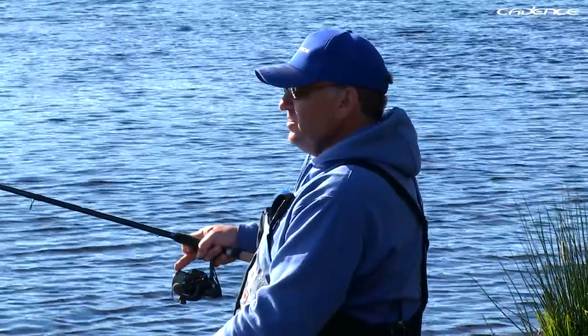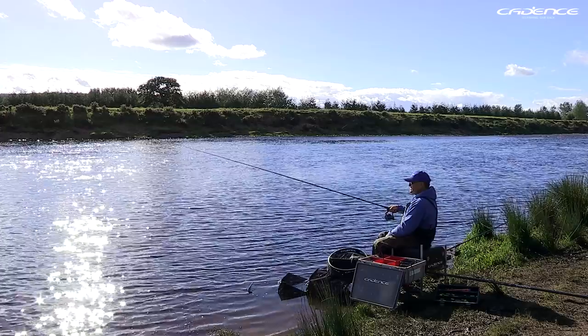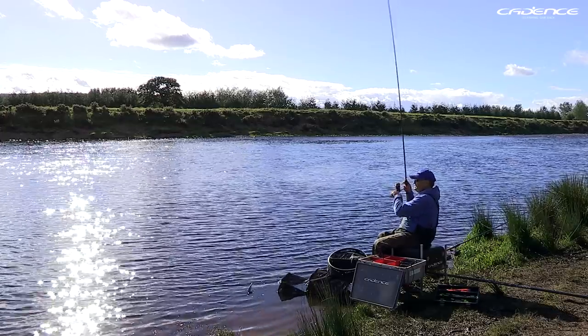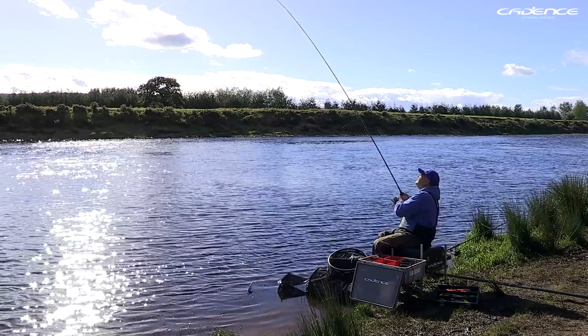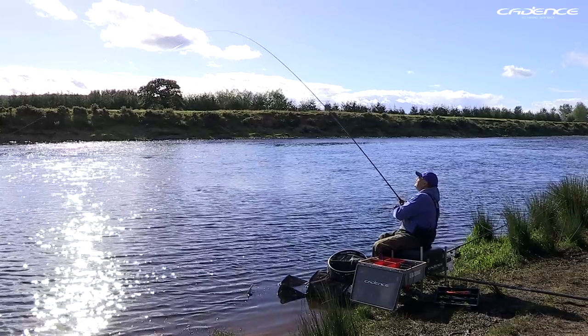Oh, the wind's just dropped. I hope it stays like this. There we go. You can just see the tip now, just bouncing with this dace.